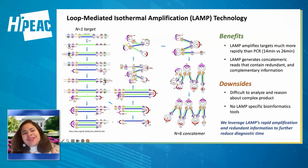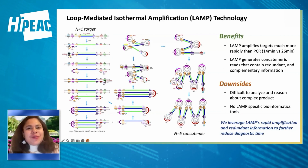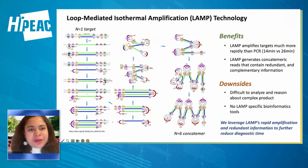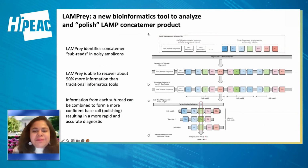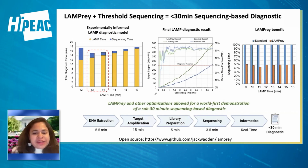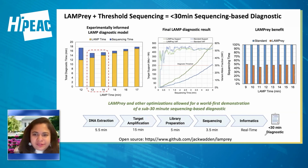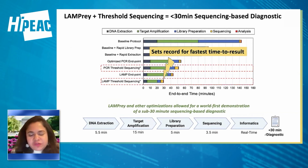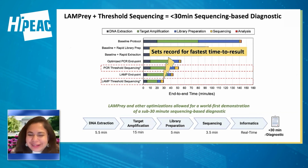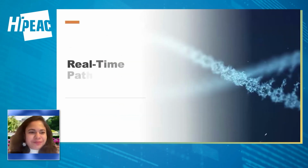The main problem there is like they create a lot of bad product, lot of erroneous product, which we could informatically correct. So we could put our computer science hat on and informatically correct this. So we built this tool called Lamprey to work with LAMP amplification, and with that informatic correction and LAMP, we could get it down to less than 30-minute sequencing threshold, and that set a record for fastest time to result. All right, so I'm rushing through this because we are kind of getting out of time, but I just wanted to give you a spirit of this research here.